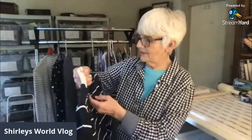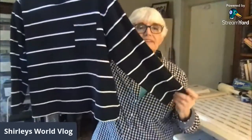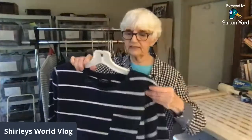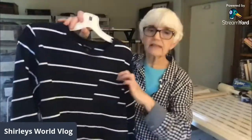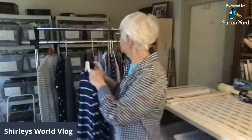This top is Banana Republic. It's an extra large. It's a little crop top with 3/4 sleeves. It's a heavier knit. Has a pocket here. Just a navy and white stripe. Banana Republic top.